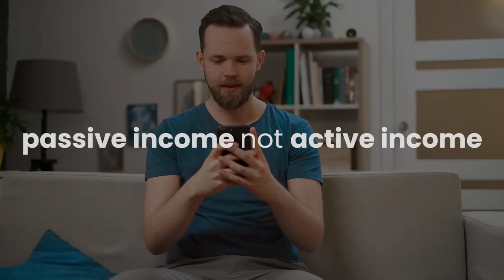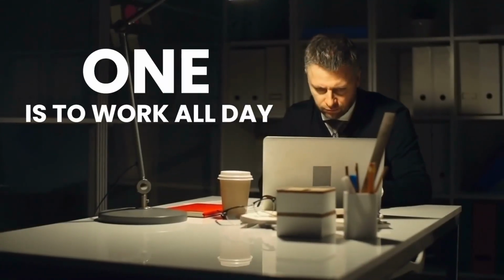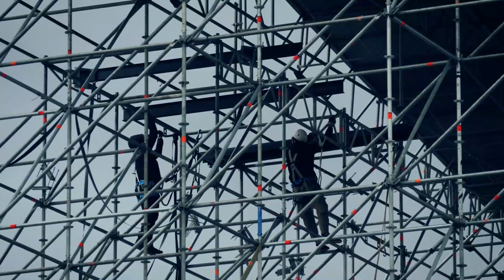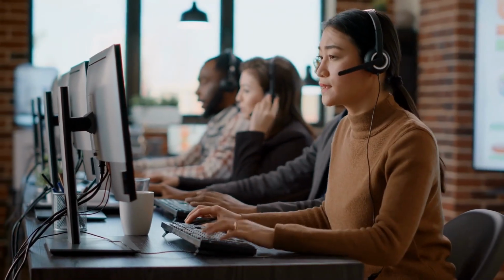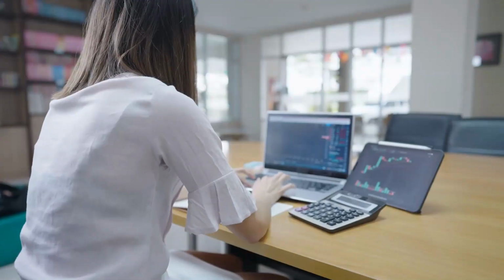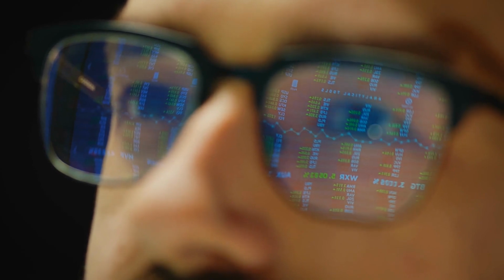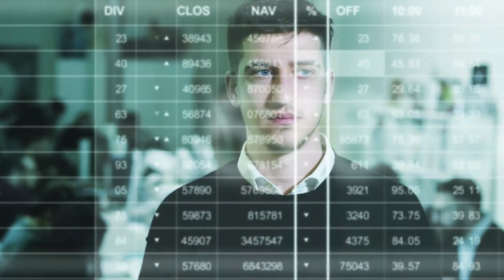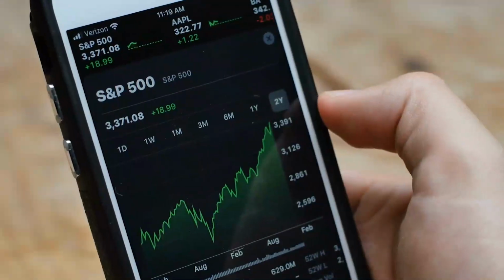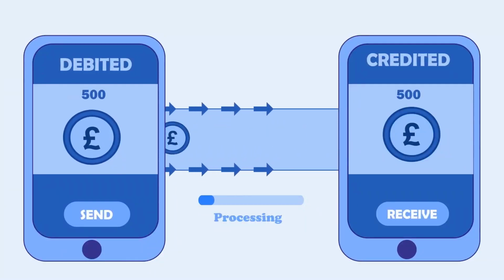Therefore, I personally invest in stocks for one reason: passive income, not active income. In essence, there are two ways to earn money. One is to work all day, whether in an office, on a construction site, in customer service, or elsewhere, and that is called active income or work income. The second kind of income is passive income, which occurs when you own an asset that generates income for you, like a stock. You get paid without having to put in any extra effort once you own it. Therefore, it is entirely passive, which, in my opinion, is a primary reason to invest in stocks. You won't have to work for every dollar you earn.